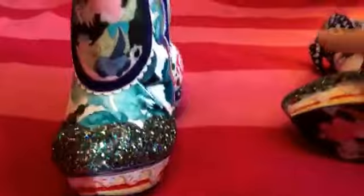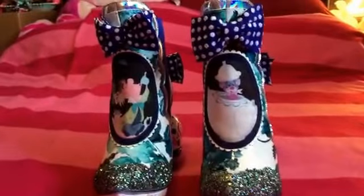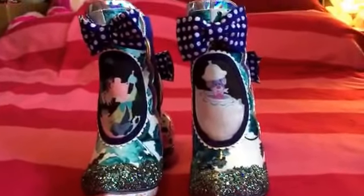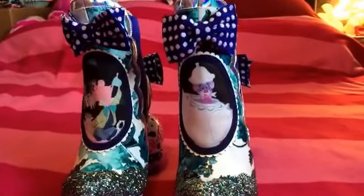Yes, they are 37. I have incredibly small feet. They are size 4 in the UK. And actually, I have also tried these on. I've tried all of the shoes on. I've probably walked around my house at least once with them. Because of the heel, I don't always wear high-heeled shoes. I'm mainly a flat person. Flats, should I say, dolly shoe, ballerina shoe.